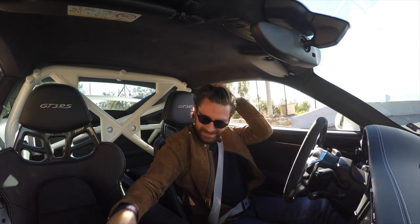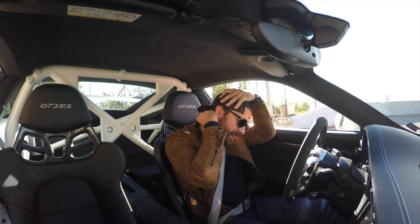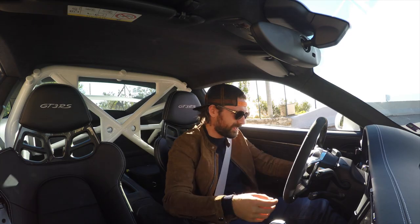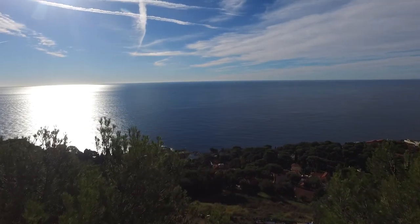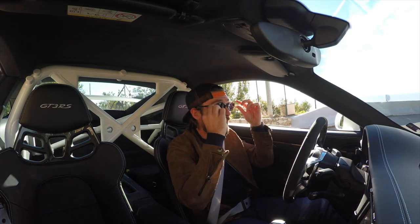All right. I'm gonna doff the cap because I like to have the windows down so I can hear the engine resonating off the mountain walls. Seriously, I couldn't think of anything better to be doing right now. This is genuinely what my dreams are actually made of.